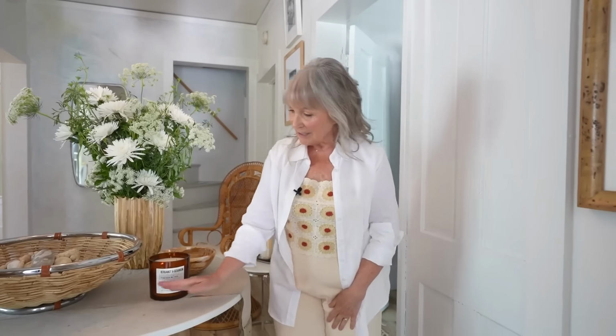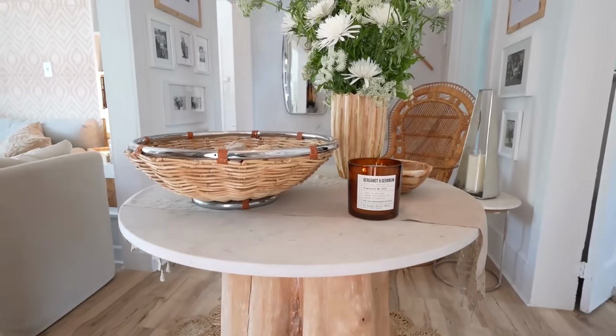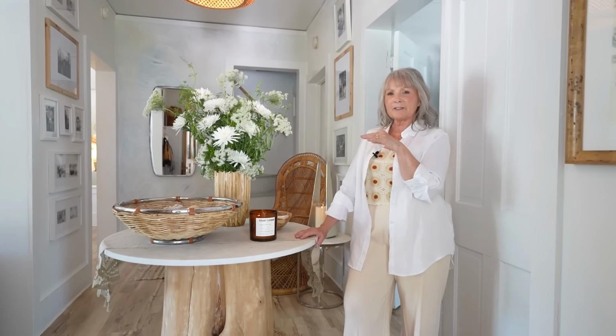I'd like to tell you about this piece of marble. This was in the house, actually out on the porch, on top of a rickety old coffee table base. I don't even remember now what it was. The house was such a wreck in here because we had to totally gut the upstairs. It was just a disaster area.